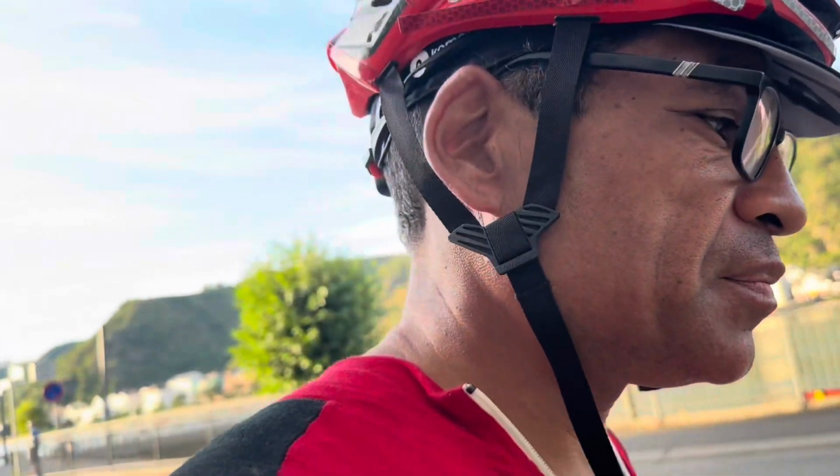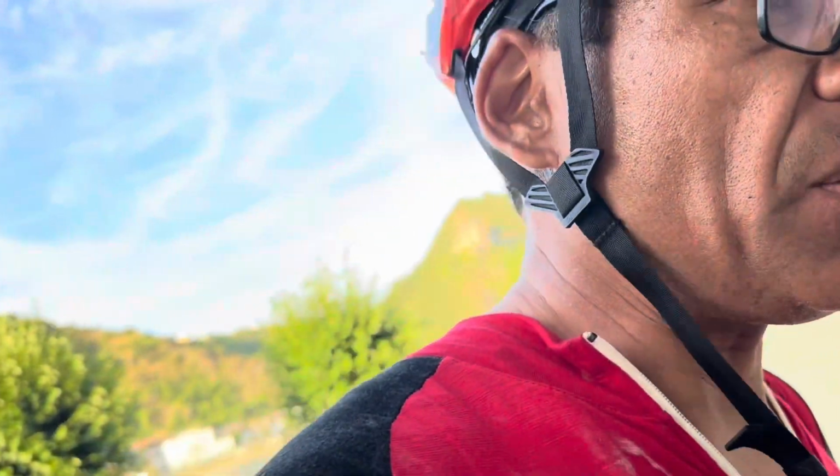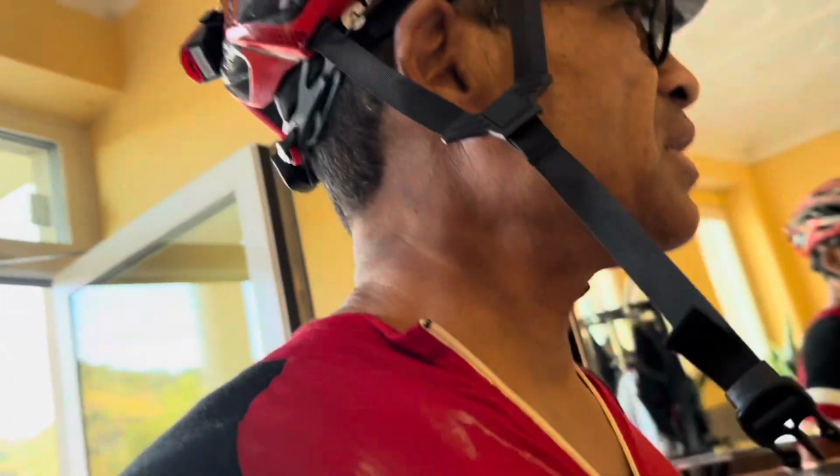So I've just gone to get some food, and I've got a hotel room. They've allowed me to lock my bike in their bike garage, so hopefully it's going to be safe. I can of course leave at any time that I want to, so that's going to make life a lot easier.